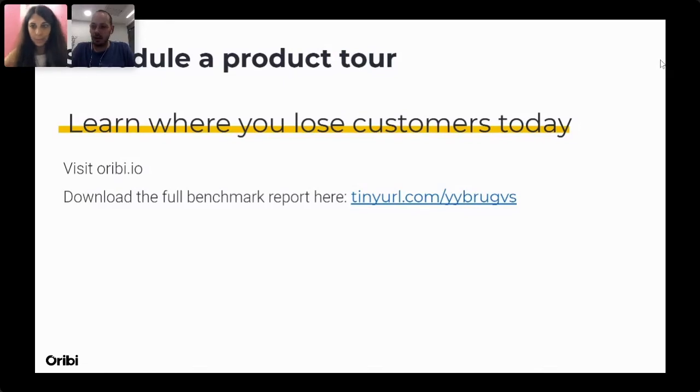All right, another question. Our booking tool is on a different domain. Can you track cross-domain traffic with Oribi? The short answer is yes. We have a lot of customers doing that. If you have multiple domains or subdomains, you can build funnels that are cross-domain. You can see how traffic flows from your blog to your website, back to your blog, back to your website, and then to the purchase. As I showed you how to build the funnels, you can do that for multi-domain, cross-domain traffic as well.